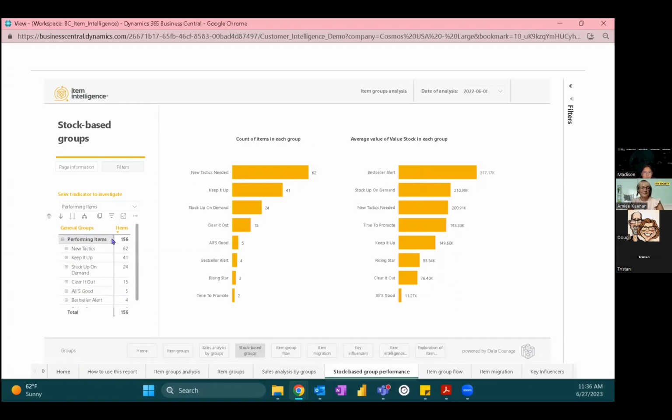We can also drill into our performing items on the side using our filters. This is going to filter it similarly to clicking on it, but keep all of those other names up.